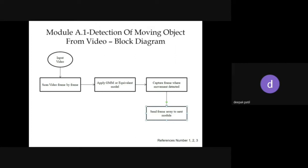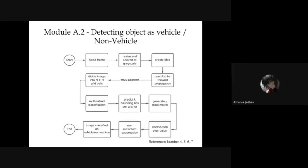Next slide, please. Tanmay has developed this module of detecting object as vehicle or non-vehicle. So he will tell us more about this part. Tanmay, kindly go ahead.